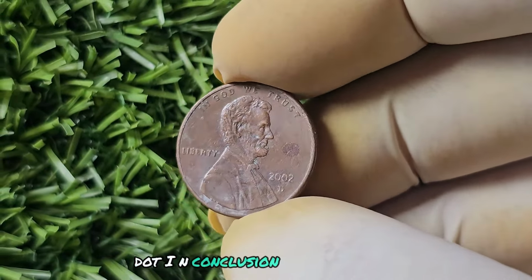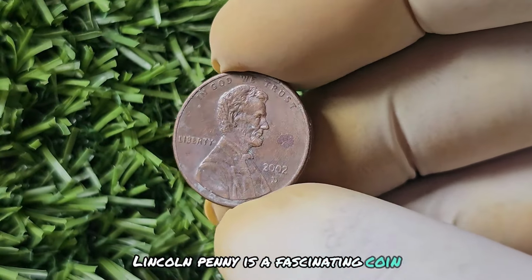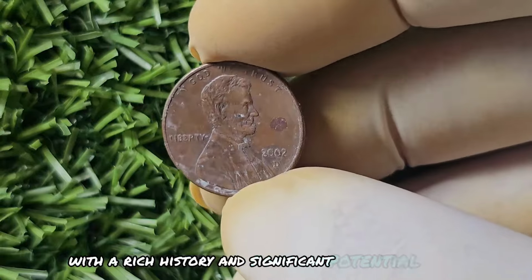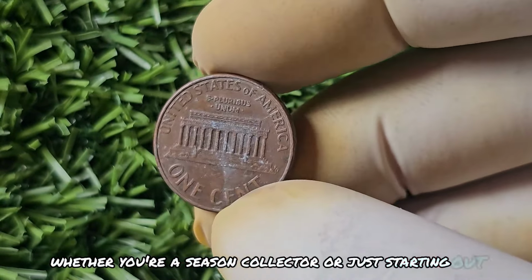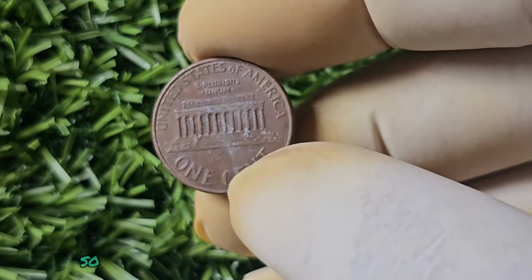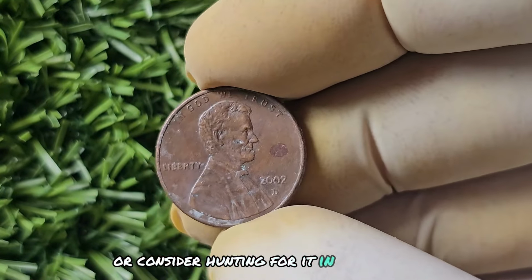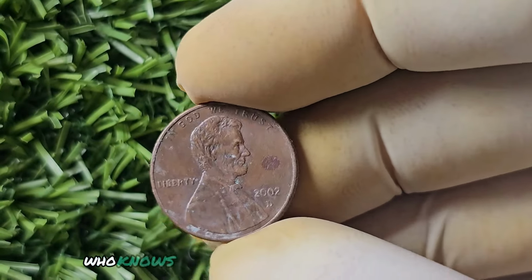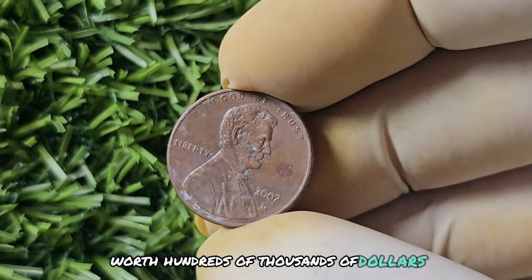In conclusion, the 2002D Mint Mark Lincoln penny is a fascinating coin with a rich history and significant potential worth. Whether you're a seasoned collector or just starting out, this penny is definitely worth adding to your collection. So, keep an eye out for one in your spare change or consider hunting for it in coin rolls. Who knows, you may stumble upon a hidden gem worth hundreds of thousands of dollars.